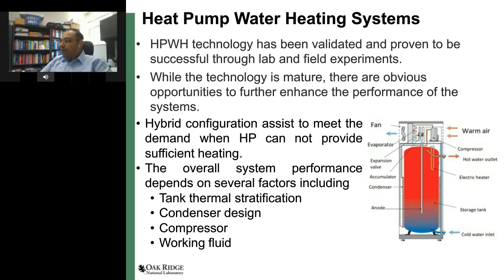When we talk about some of the more advanced systems, such as using CO2, we'll see they involve a different type of arrangement. We call it a gas cooler. But all in all, it's a highly complex system, and all the components will contribute to the overall performance. The working fluids are essentially important, as you will see in the following slides.